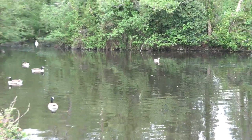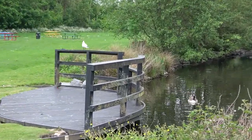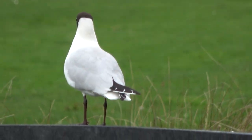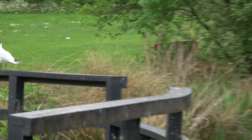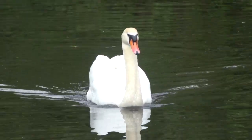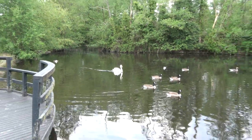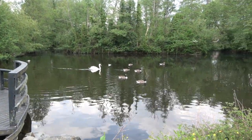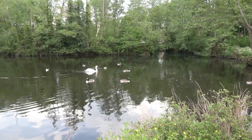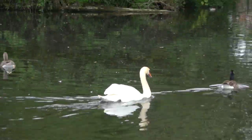This is on 1080 video. I may switch it to the 4K in a minute to see if there's any difference, but I don't think there's a lot. So that's a view of the lake. This is on the high speed setting. It won't be high speed video, but I might be able to do a slow motion on this. We'll see.